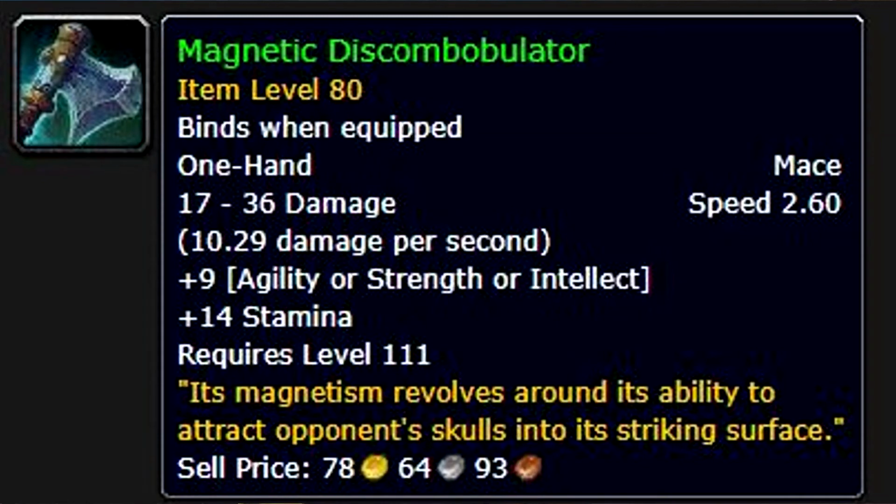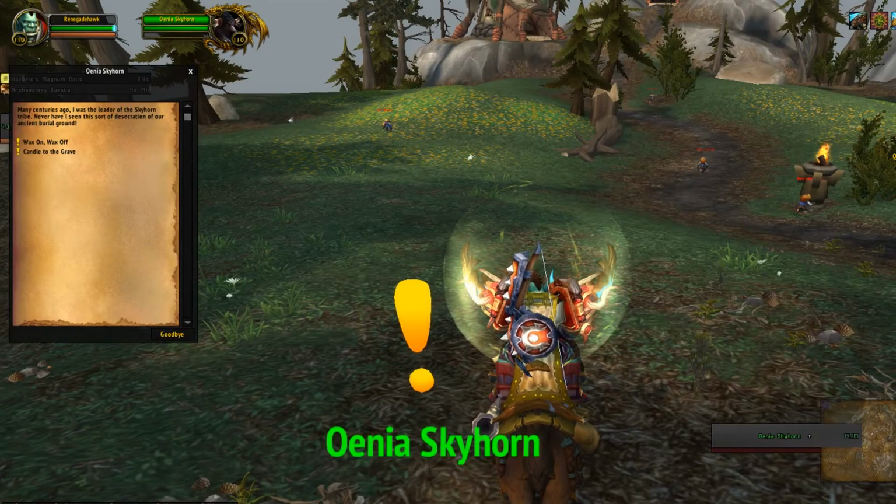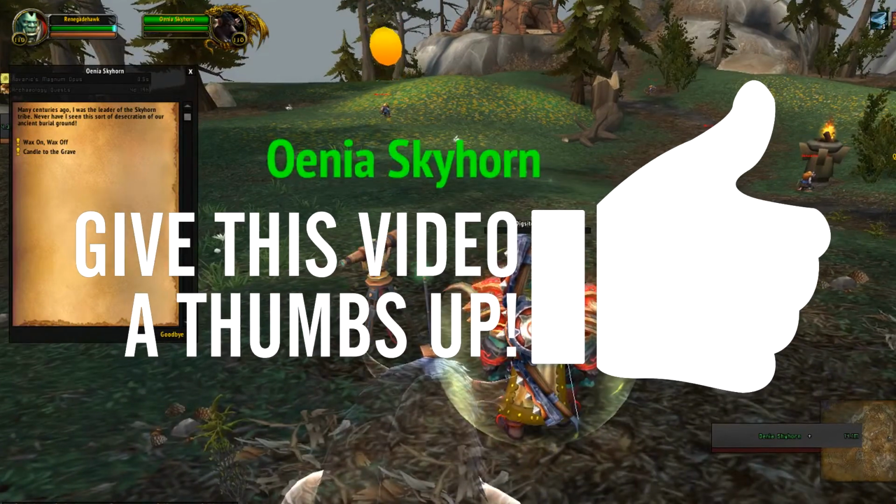Next, the Magnetic Discombobulator. 17 to 36 damage. One-handed mace with speed of 2.60. 10.29 damage per second. 9 agility, strength, or intellect. With 14 stamina. And requires 111.